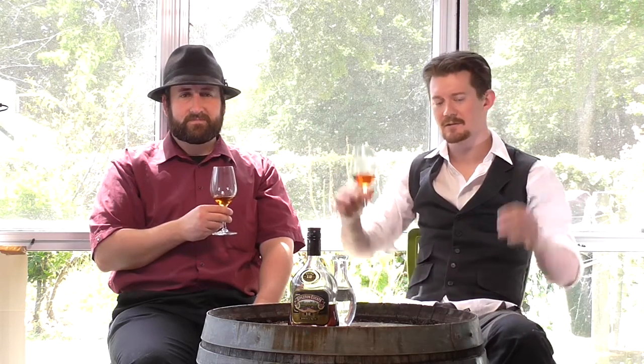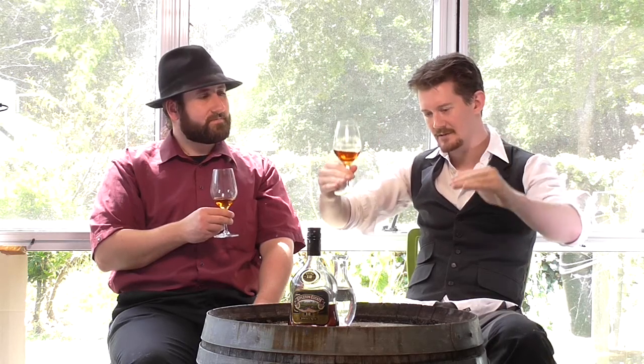The Solera system is where they have a big rack of barrels, and every so often they take some liquid from the top one and move it down to the next, and so on and so on, and then you can make up an average age of everything that's in there. But what it means is that you're effectively getting what would be a no age statement blend, if it was Scotch whisky legally, every single time you bottle. And I don't think that's a really outstanding way of doing it.